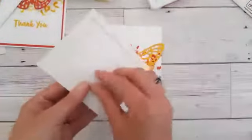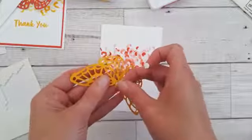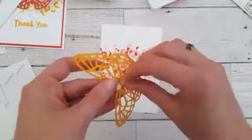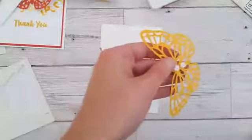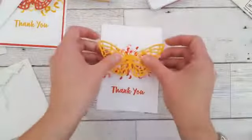So next we just want some dimensionals on the back of my butterfly. There we are.